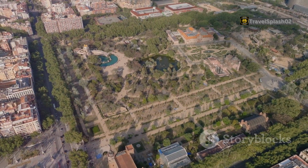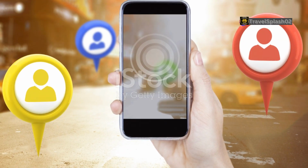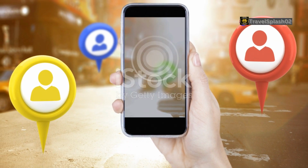Here are 3 maps that show the Park Güell entrances in detail. Download them and keep them handy on your phone to navigate to the closest entrance.